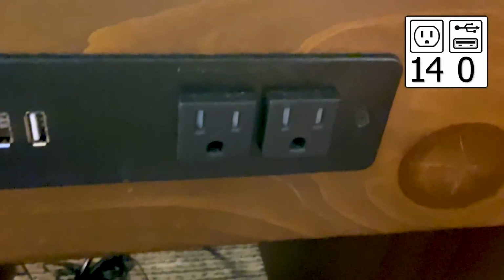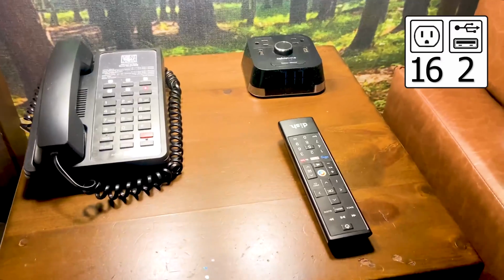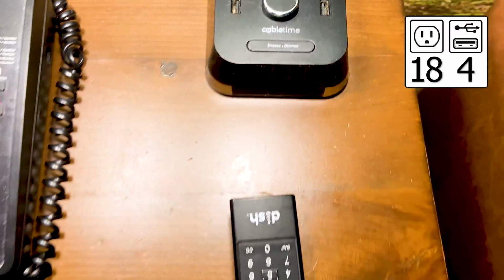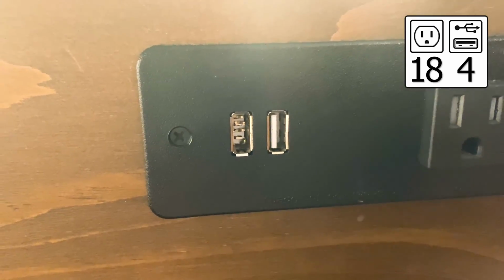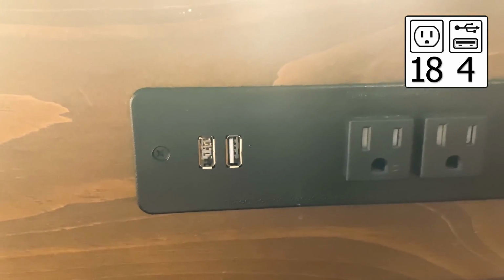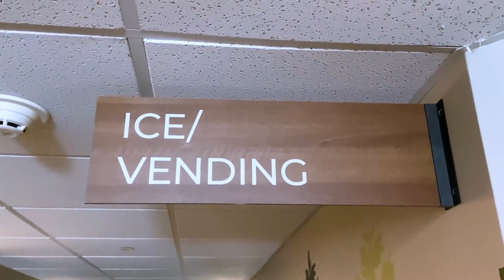Here on the front of the panel, we've got 2 outlets and 2 USBs. And then on top with the alarm clock, we've got 2 more. 2 USBs. So all of the USBs are right by the adult bed. A few moments later. Broken! It's broken! That doesn't count. I'm taking off a USB. Broken! Let's head into the hallway and take a quick look at the ice and vending machines.